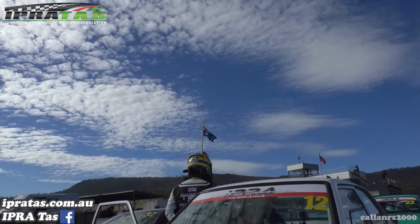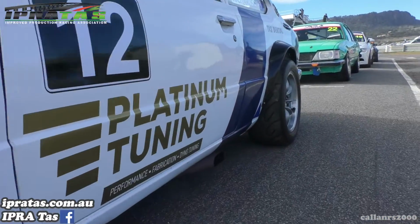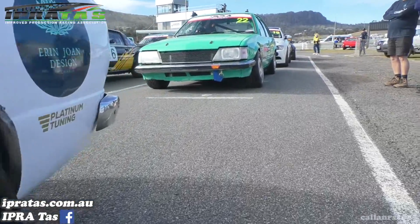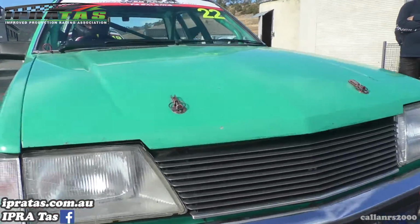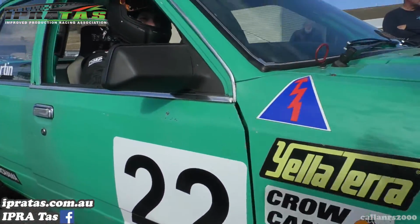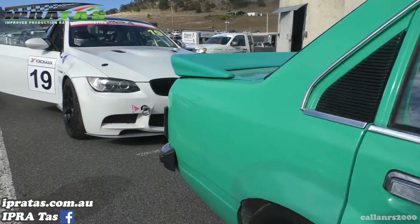Round 3 of the Tasmanian Improved Production State Championship was back down south at Bulk Nutrients Baskerville Raceway. Tony Martin was still waiting on an engine rebuild for his red VS Commodore, so he bought a running spare motor that just happened to be in an improved production Commodore.